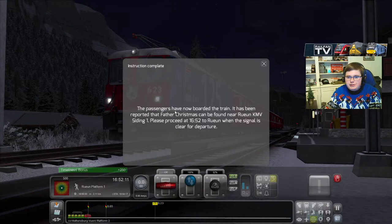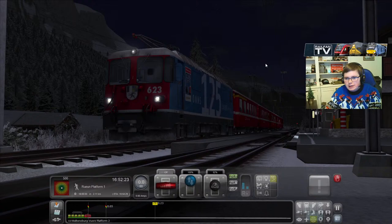Passengers are now aboard of the train. It's been reported that Father Christmas can be seen found near Rouen. KMV Siding 1, please proceed at 1652 Rouen when signal is clear for departure. Lovely, well, we can depart then.